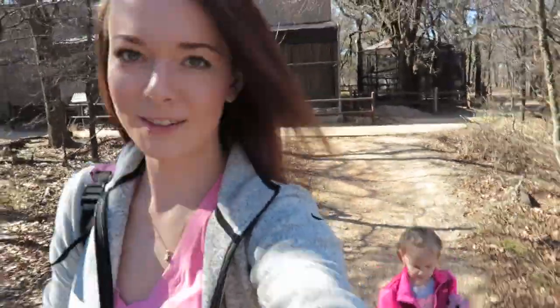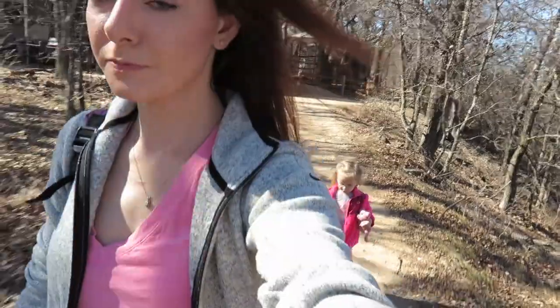All right, which way do you want to go? You want to go this way? Okay. Whoa. Going on our adventure. You coming? Watch out, there's rocks here. Let's go, Dora. So the bridge I wanted to see is actually, baby, come on.